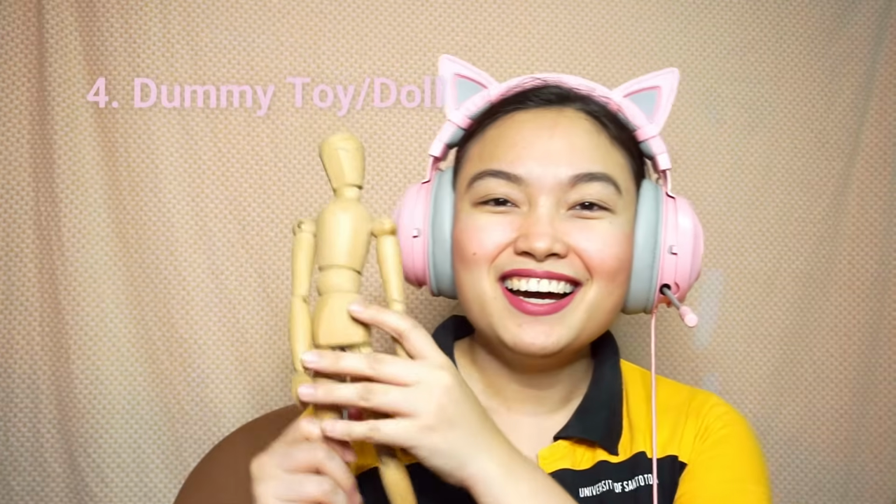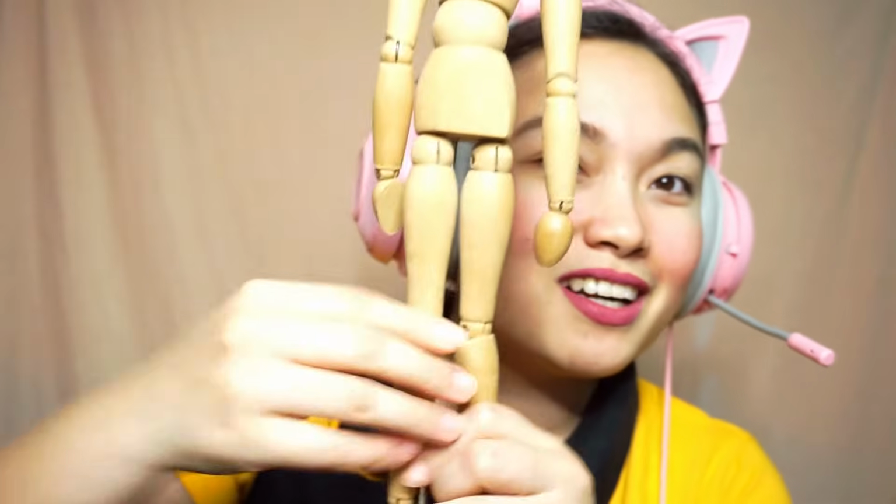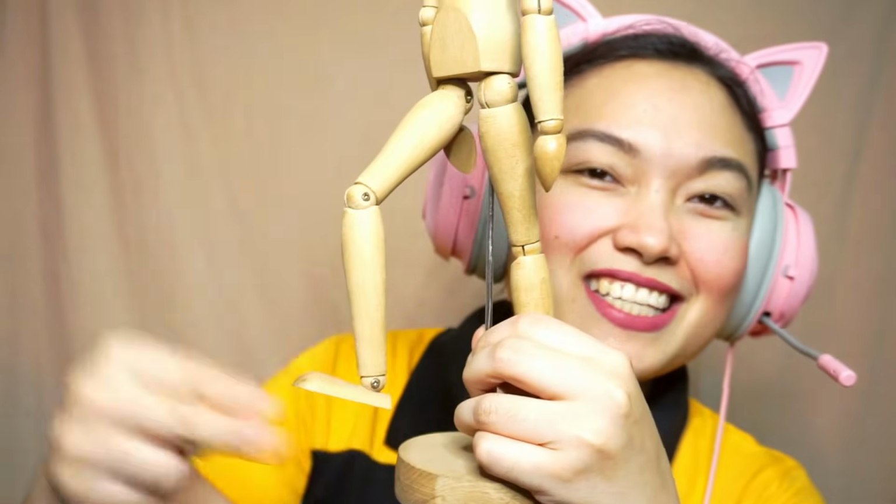The fourth one is my friend Woody right here. I just found this around the house. Bought this in IKEA. And it served as a display somewhere there. So yeah, this is really effective, especially when I'm teaching my students the song head, shoulders, knees and toes, knees and toes. I point on the head, shoulder, knees and toes, knees and toes.